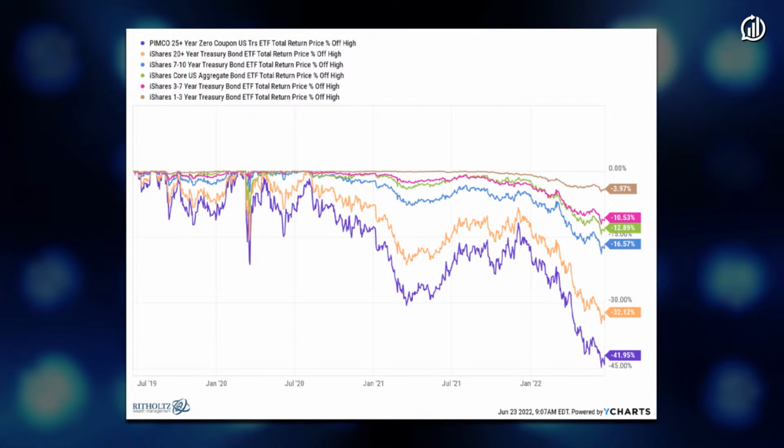But you can see even the U.S. aggregate, which is like a bond index fund, it's in a 12 or 13% drawdown right now, right? 3 to 7-year treasuries are down 10%. And then you look at 1 to 3-year treasuries, not down as much, 4%. So it really depends on what kind of bonds you're talking about here in the duration. But I can't say for certain that, as this viewer thinks, bonds are going to continue to get crushed. We don't know that for sure, right? Interest rates could continue to go higher.